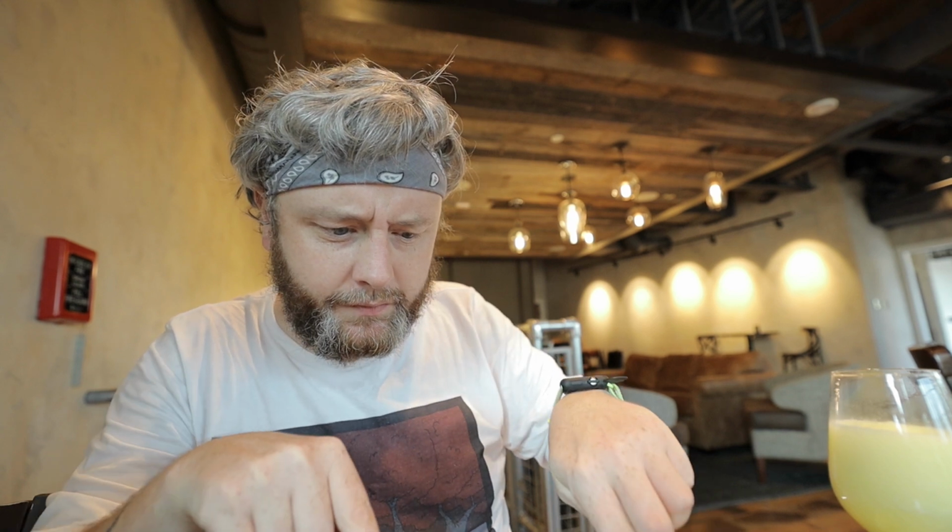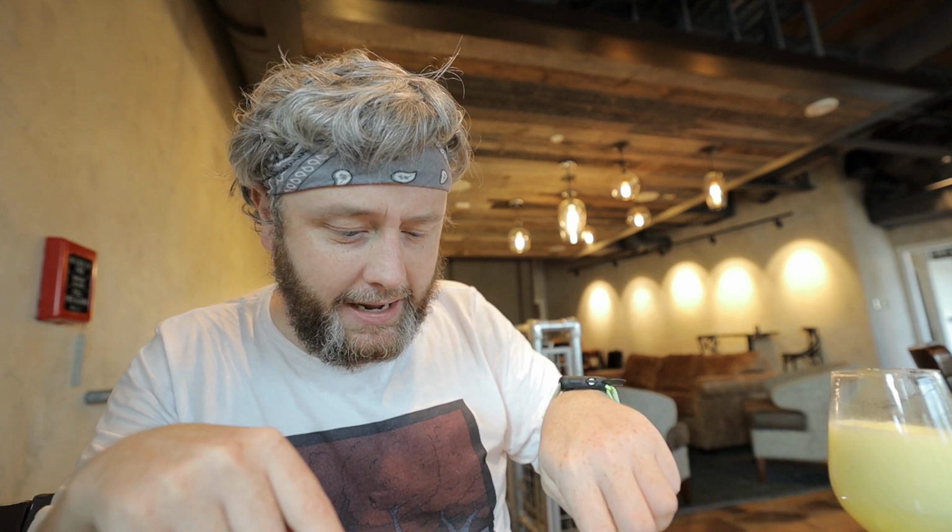It's got a texture that's just so not like anything I've ever had before. It's like a pancake of cheese. I gotta tell you, this is probably one of the most unique things I've ever eaten in my life. And I couldn't suggest coming here more and trying this out. I mean, this is really cool.